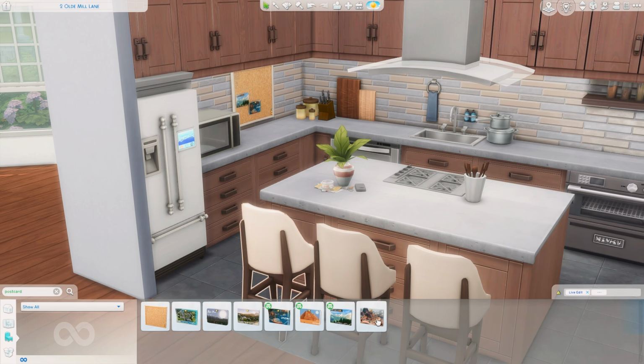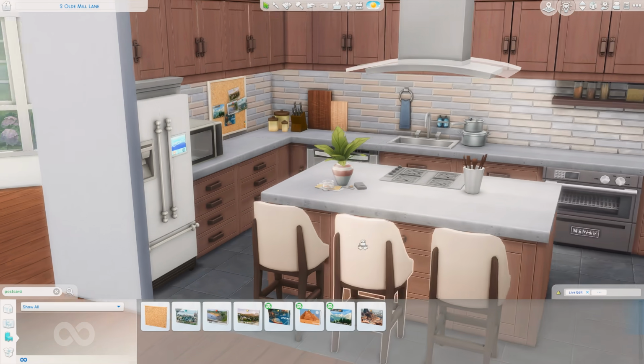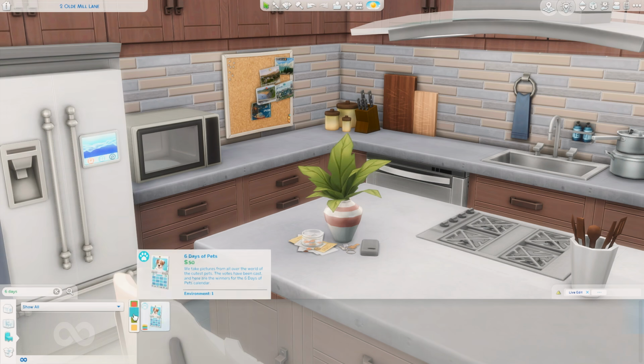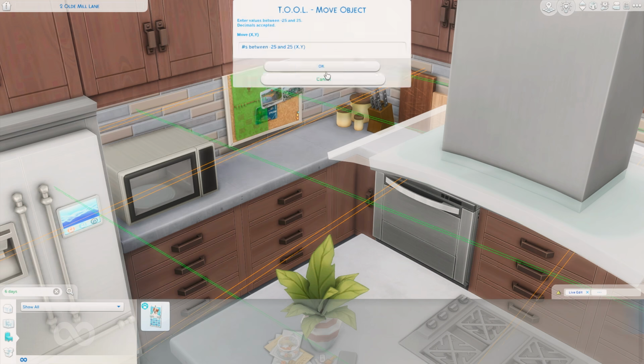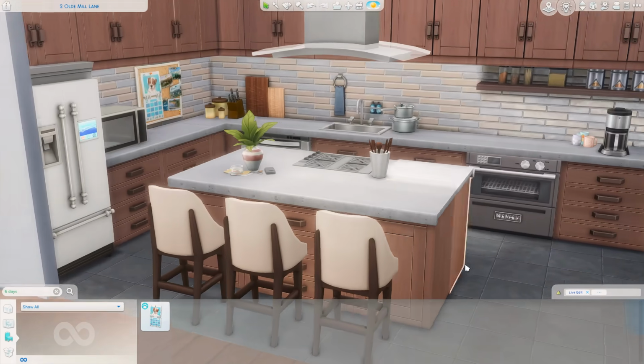And then I also got a cork board in here. I just really like this item. It's a base game item. You can have a pen pal and they can send you postcards from various areas. And most of the postcards are from actual locations in The Sims 3, which is a very fun Easter egg.